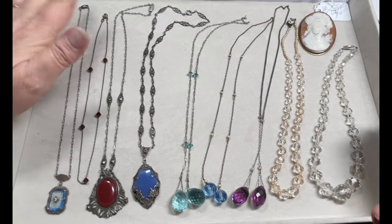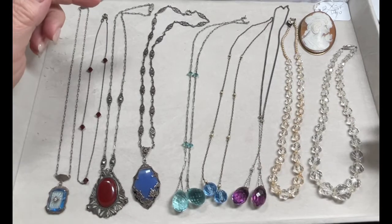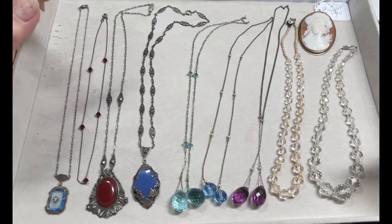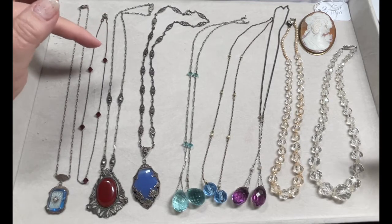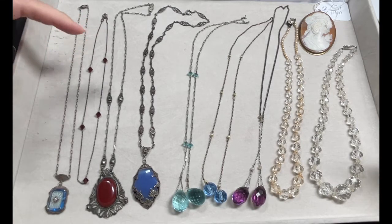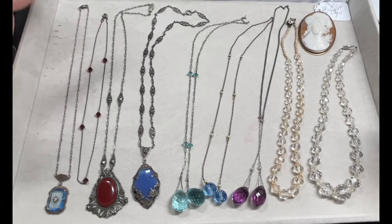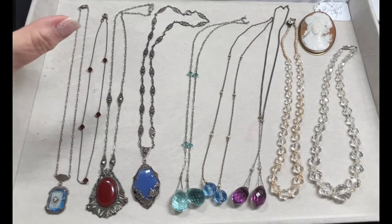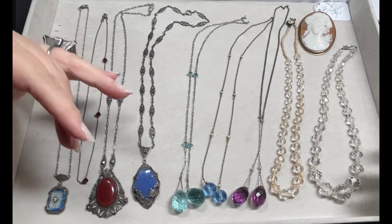What this is, this tray was one complete tray. I purchased it. It's Art Deco necklaces with cameo and some sterling. I bid $140 to get this lot. I know that seems like a lot. However, it's not at all. Art Deco is hot right now. Anything that's at that 100-year mark, which is where we are, 100 years from Art Deco, anything that's at that 100-year antique mark is hot.